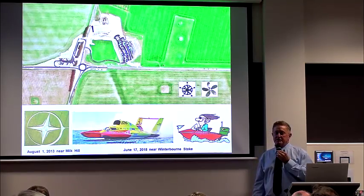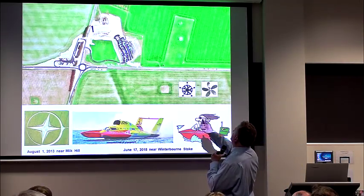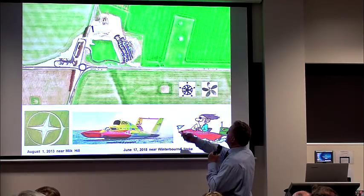Can you see it? Everybody's struggling to see it. Can you see what I'm talking about? This is the little bird riding a hovercraft. Here's a little craft. He's driving a little bird like a kookaburra.